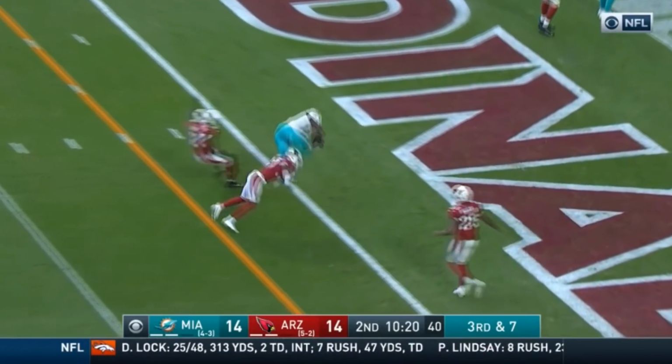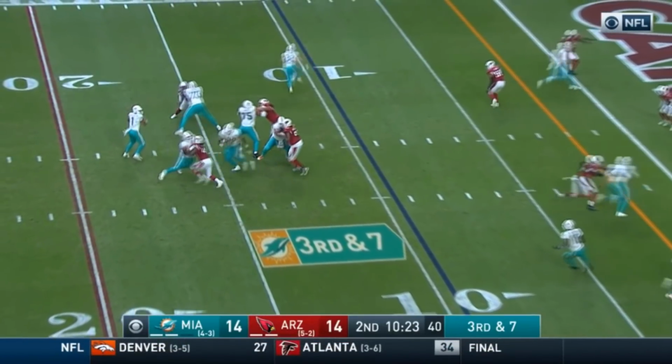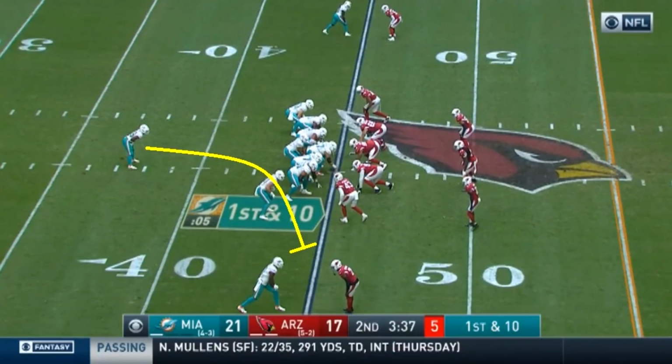Again, it's not this incredibly high degree of difficulty type play, but at the same time, he's still making the correct read, and you see a lot of rookie quarterbacks when they enter the league just think touchdown, touchdown, touchdown, and throw it to the deep guy no matter how well he's getting covered. Good for Tua to make the mature play, which I think is very important. Speaking of mature plays, this one was fantastic.